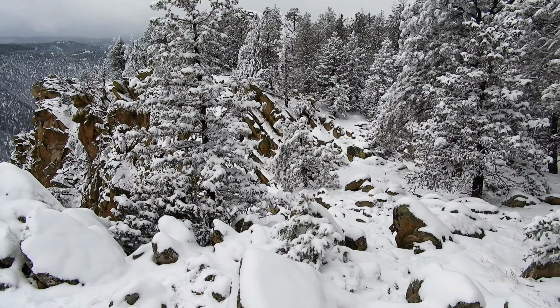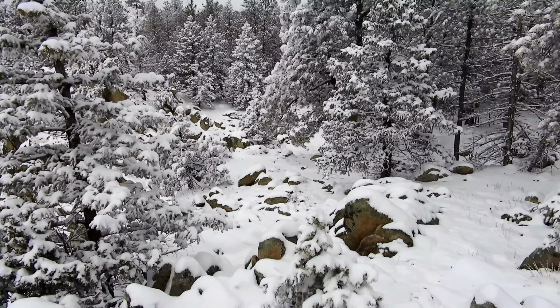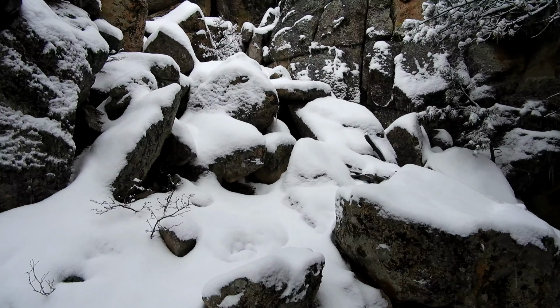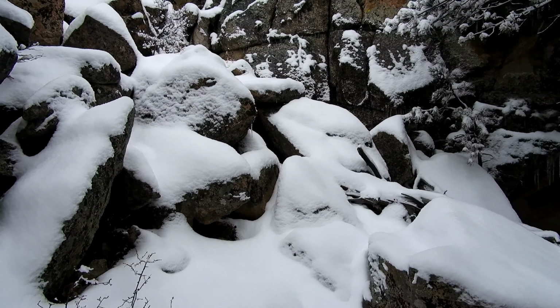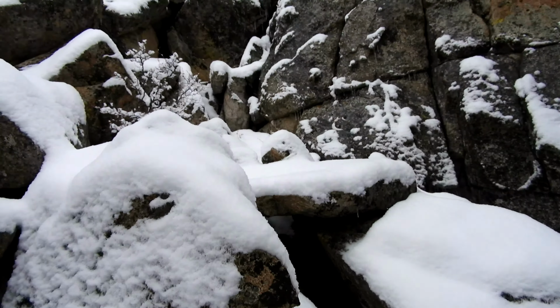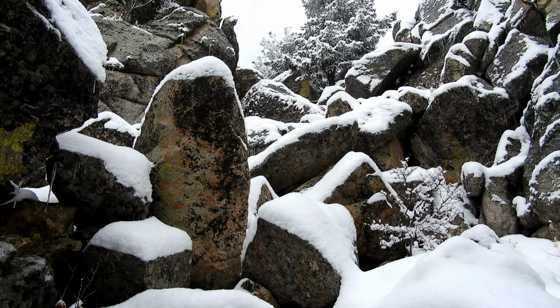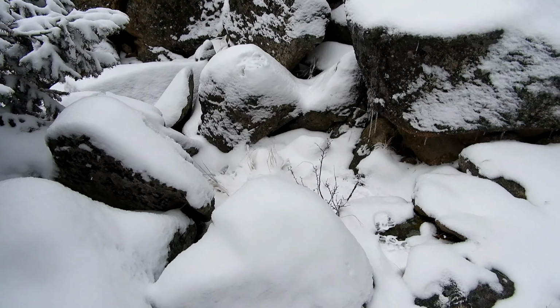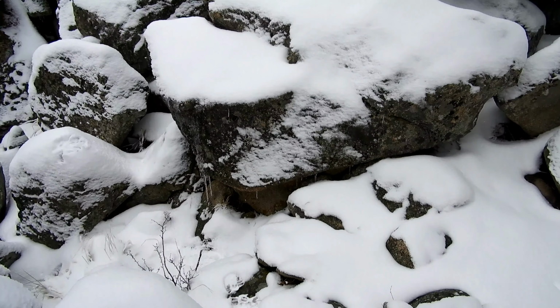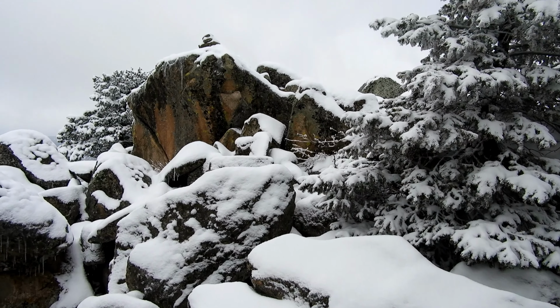Head on back down and over to the real summit. We breathe in the sun. And then here's where I came up. That's going to be the summit right there.